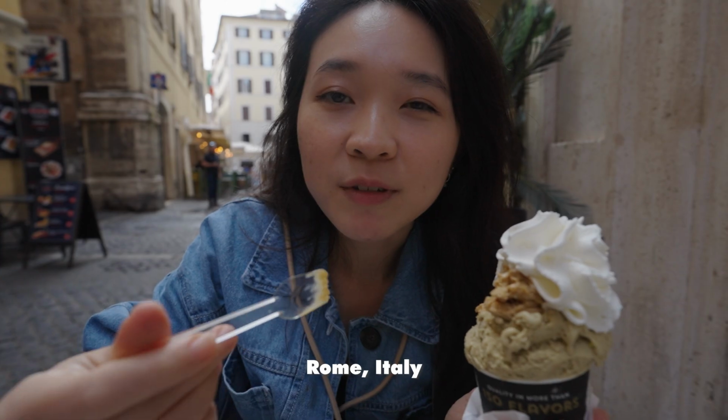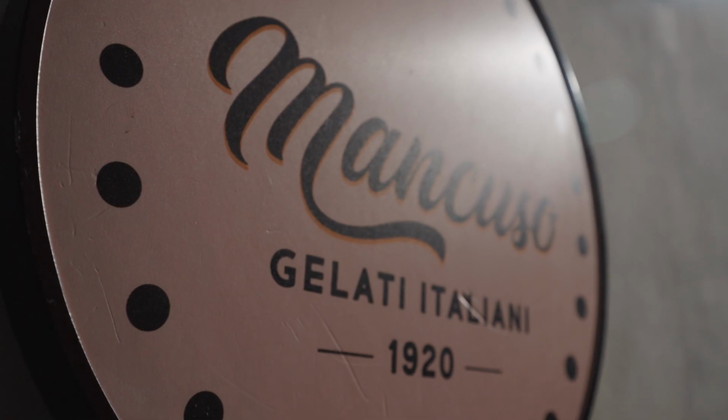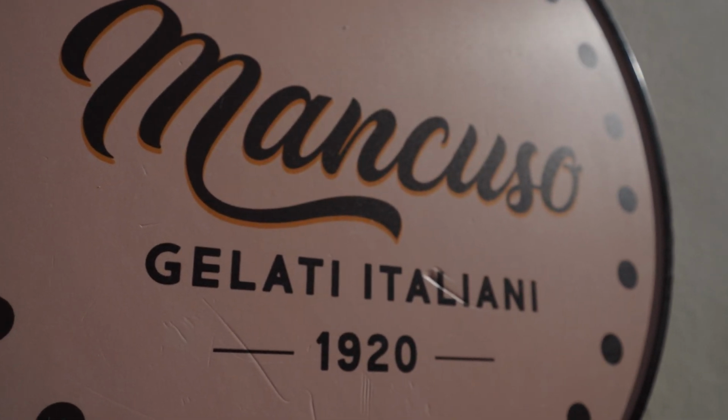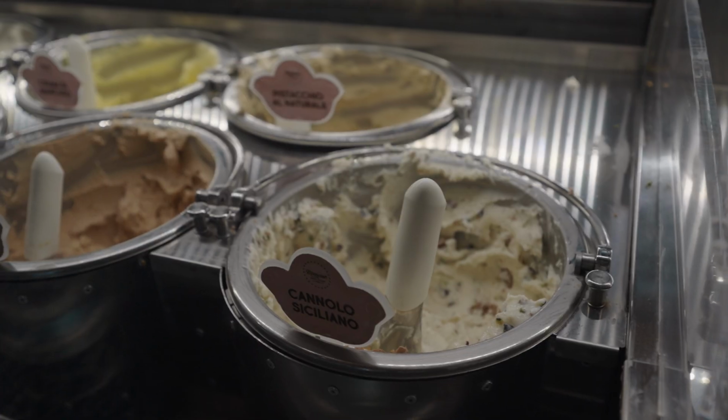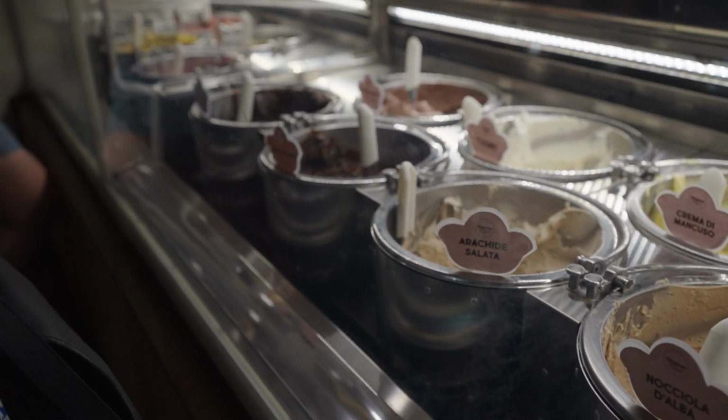We just arrived in Florence, and the first thing that we got is some gelato. We came from Rome, and our Airbnb host said that gelato in Rome is disgusting, but Florence has the best gelato. We came to this place called Mancuso Gelato, just some random gelato off the street. First thing you notice is that the gelato is not piled high, like the decorative gelato that you see. I got 2 flavors. The first flavor that I got is the pistachio, because I love pistachio.